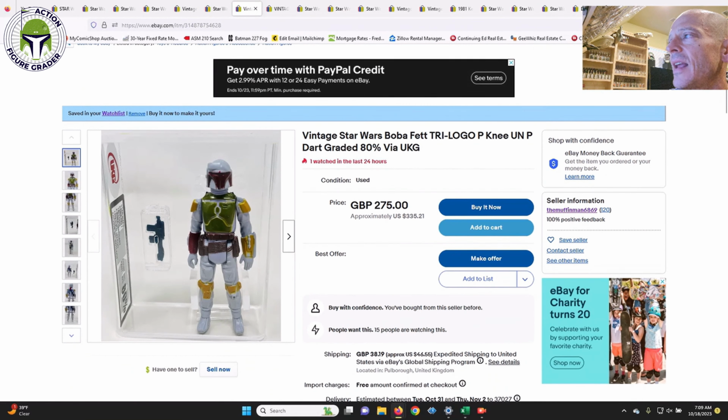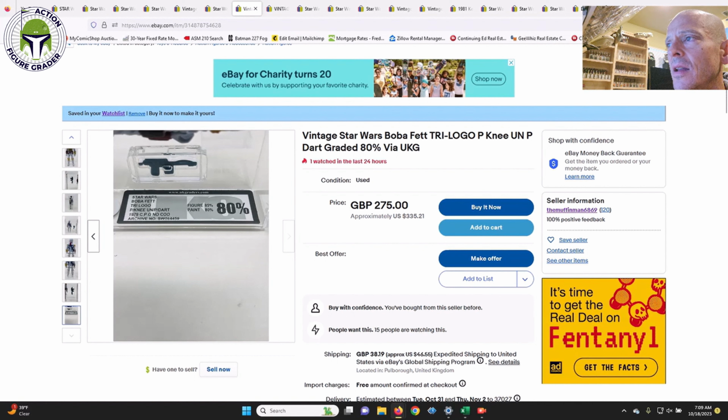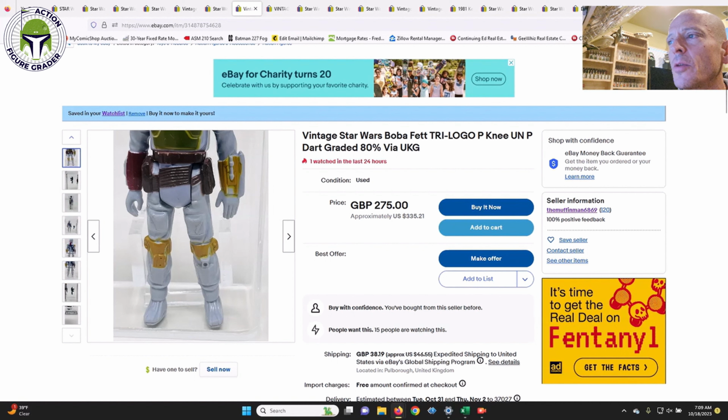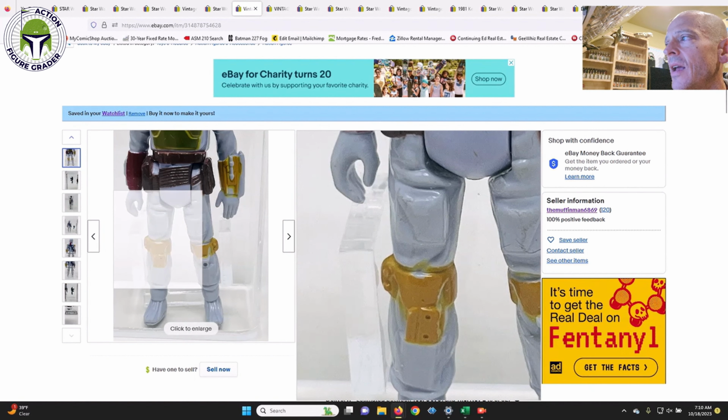So there you go. Next up, I've got a loose graded UKG 80% tri-logo PBP Boba Fett. And this one is graded again 80%. And the subgrades on that one are 85 for the figure, 80 for the paint. This is the unpainted knee, painted knee, unpainted dart. So this one is a little bit tougher to find than the unpainted knee, unpainted dart, which is the most common for the tri-logo Fets. This is probably the second most common, but this is the painted knee. You can see that little utility thing on his shin has been painted yellow.